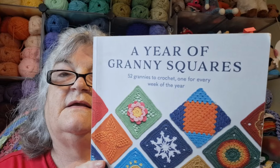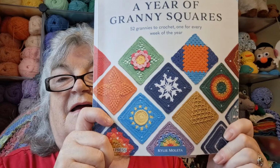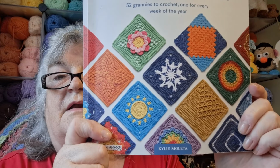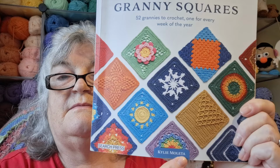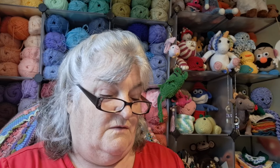I know. The crochet along that I'm doing is the year of the granny squares with the lovely Jenny from In My Spare Time. Hi Jenny. She's running this crochet along. This is the hashtag a year of granny squares CAL, and we're almost at the end though. We haven't got many left. It's by Kyle and Melita. It's a Search Press book. It is a really nice book, one that I shall come back to and use quite regularly because some of them are absolutely beautiful. There's 52 granny squares to crochet, one for every week of the year, and it's split up into spring, summer, autumn and winter.